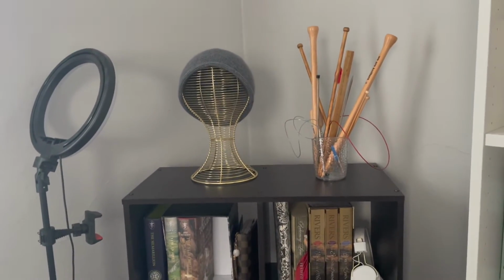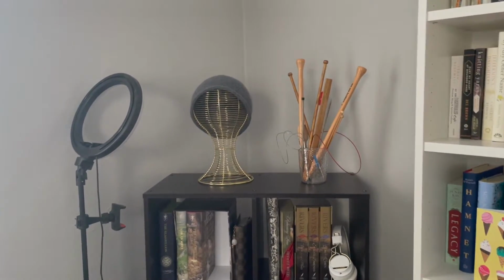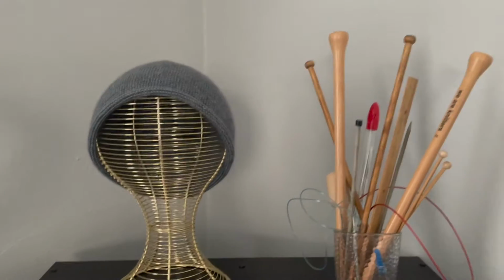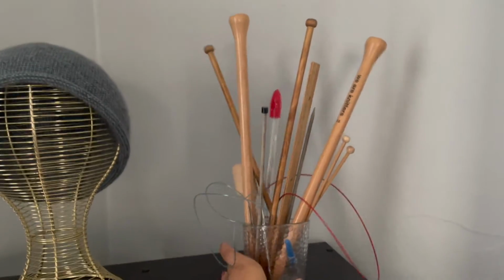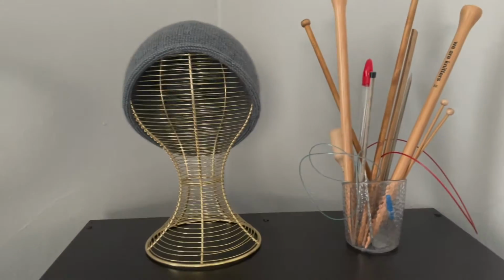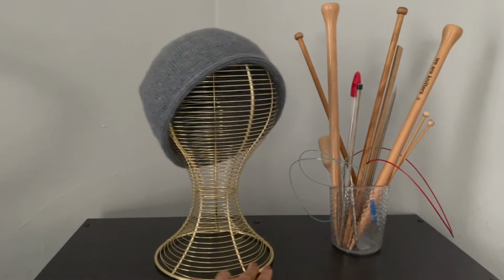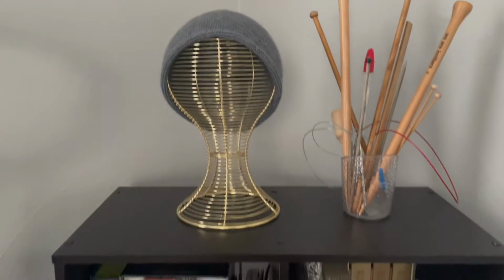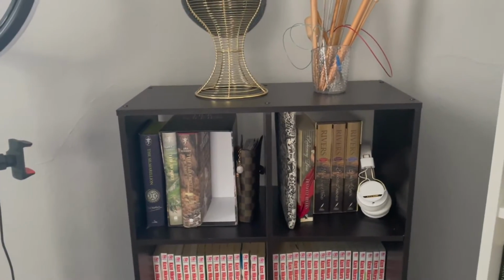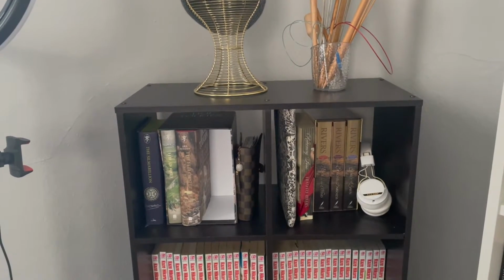This actually used to store all of my yarn here. As you can see, this is a ring light. I have some of my large knitting needles here. I'm telling you, this is casual. I'm just holding this with my hand. I have a knitted hat that I made on display. I used to store all of my yarn in here, but I've since greatly decreased my yarn stash, and so decided to use this instead.